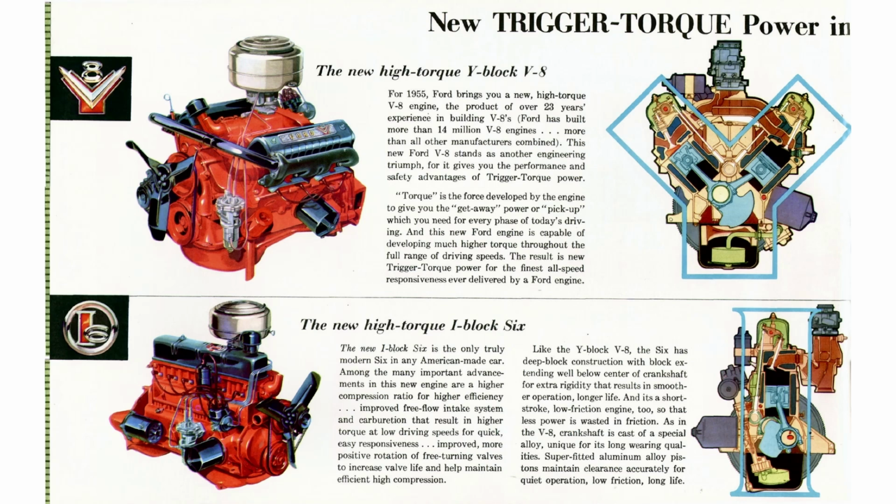223 cubic inch inline 6 overhead valves for 1955. Pretty big deal. A Holley single barrel carburetor was what fed the engine. It was good for 120 brake horsepower, 7.5 to 1 compression, 4 main bearings, and it was all wrapped in a cast iron package. The optional engine, the 272 Y-Block V8, was good for 182 brake horsepower, had a 7.6 to 1 compression ratio, 5 main bearings, and it was all nicely packaged in a cast iron block.